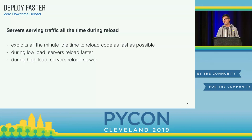So what this gives us is that it exploits all the minute idle time when the server is sitting waiting between requests to reload the code as fast as possible. During low load, low traffic, the servers reload faster. During high load, servers reload slower.